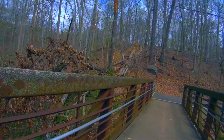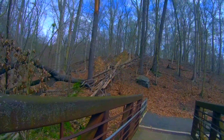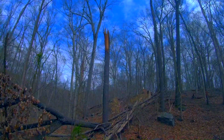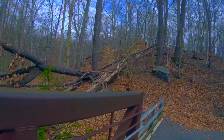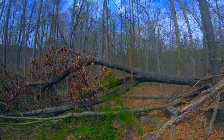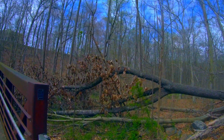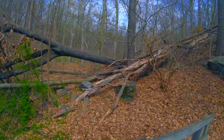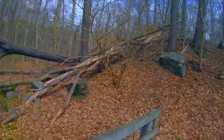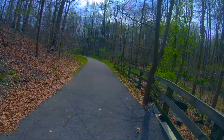You can see that if a bigger storm comes, all the trees fall down. There's a broken tree up there. And in around 2 months, you will not see all the brown, you'll see all the green. The trees will be full with green color. And the trail continues over here.